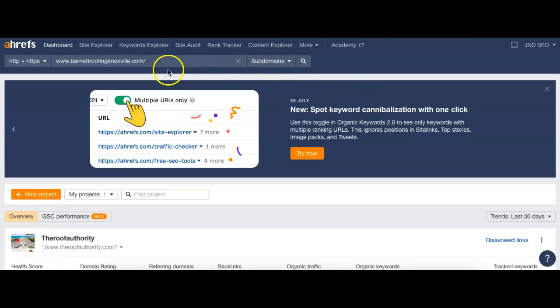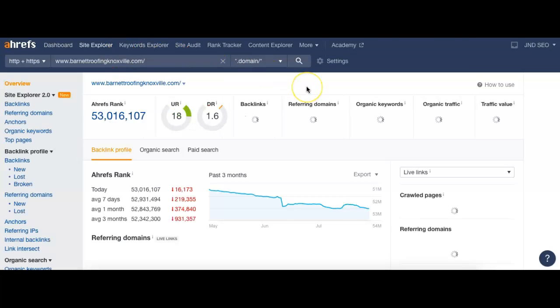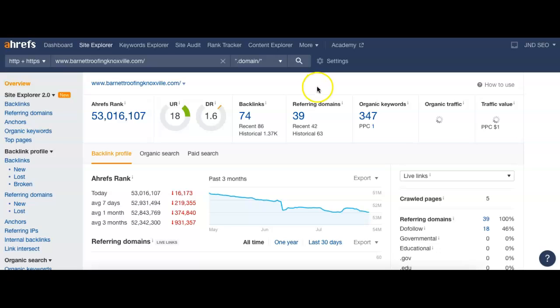All right, so let's hop over to Barnett Roofing Knoxville, and let's also check out their site and see how they're doing. So we looked at them in Ahrefs as well. We see that they do not actually have a header on the top of their page, so that's one area they could definitely improve in.